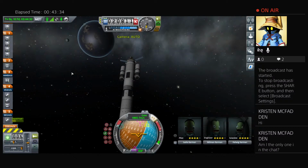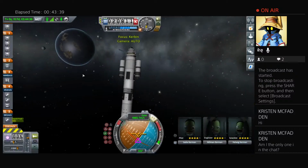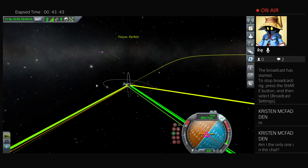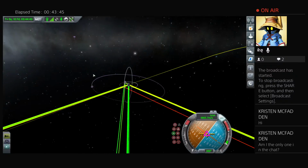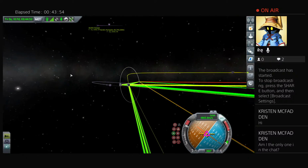Let's check our delta V. About 600 remaining. We may end up having enough delta V left once we return to Kerbin to finally land on the northern pole for our Kerbin return. It'd be really cool to do that. Alright, let's see if that brings us down. Okay, looking good. Let's go to full throttle.